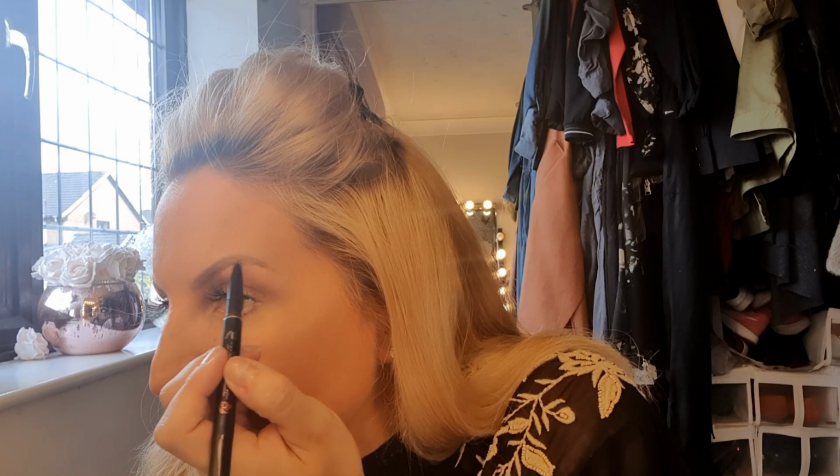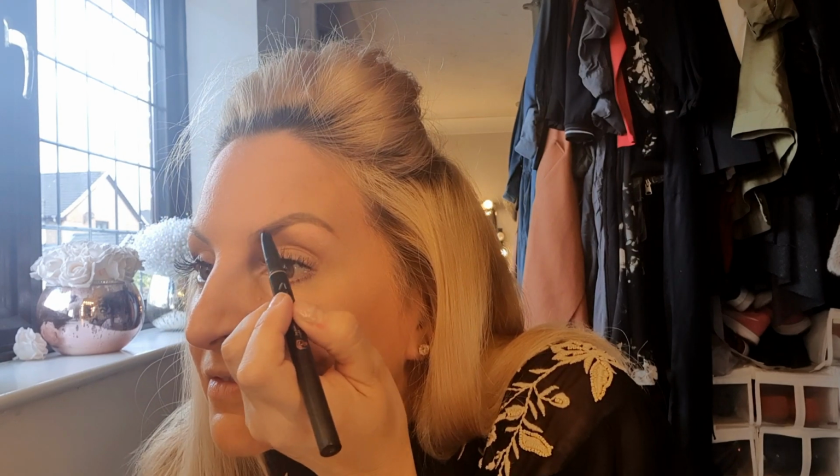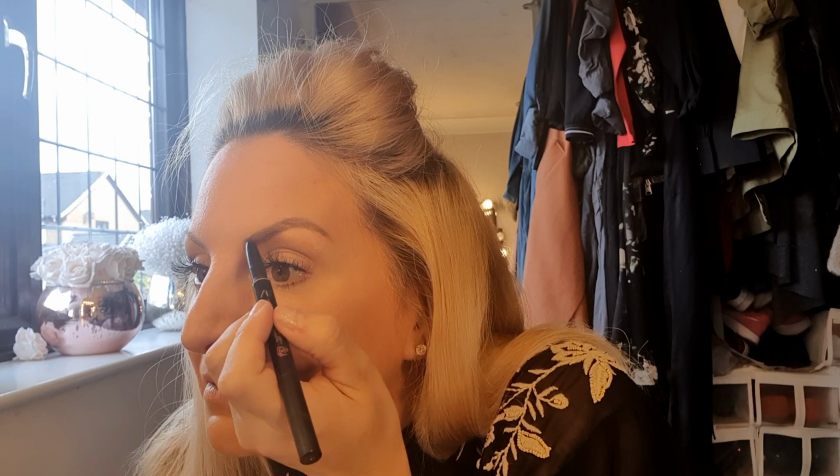So I'm just going to go, and I never, ever place my hand on my cheek, it's difficult to talk. There we go. So one eyebrow done, one eyebrow not. You can see the difference. There is a difference, and there's a guide for how you do it.